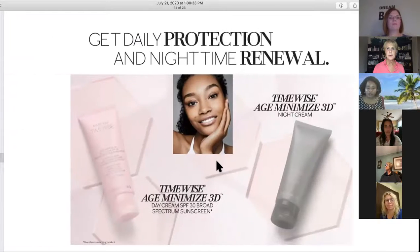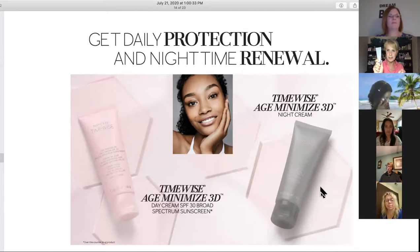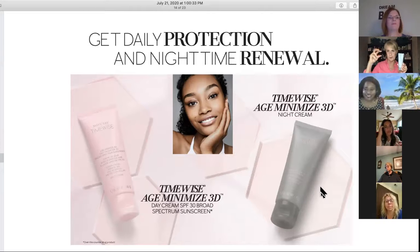Then we have the night cream. Okay, now since we're getting you ready for bed, this is your night cream. And it is definitely just going to repair your skin while you sleep and help restore and relax your skin, because your skin is being attacked all day, if you will, by stuff in the environment. And, you know, we move our face all the time. So this one is going to help your skin relax, rebuild its own collagen, and feels very, very soothing.